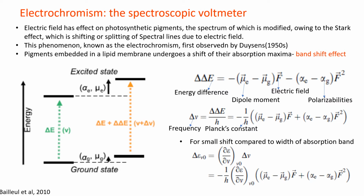In order to understand that, first we know that there are photosynthetic pigments present in the light harvesting complexes, and these can absorb light, and due to absorption of light there are defined spectral lines for the excited pigment molecule that is present. These spectral lines can shift or split depending upon the electric field that is provided to them.